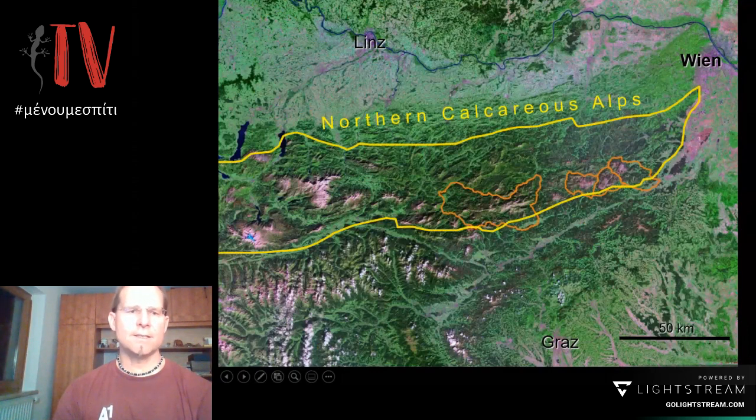And this is a huge tectonic block of limestone. It's called the Northern Calcareous Alps. And this yellow outline marks the margin of the Northern Calcareous Alps. Here's Dachstein, Todesgebirge. And we will zoom now into Hochschwab.